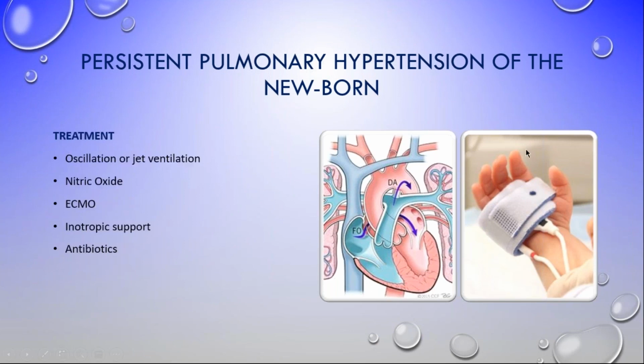How do we treat it? Well, they often use oscillation or jet ventilation, so very fast, short breaths that allows it. And remember, the oscillation is different to normal ventilation because oscillation has a positive phase. So the inspiration and expiration are positive. And that's one of the reasons why these babies do warrant oscillation.